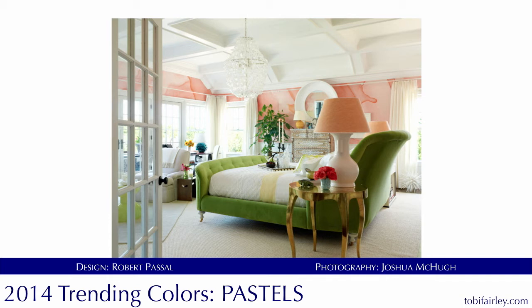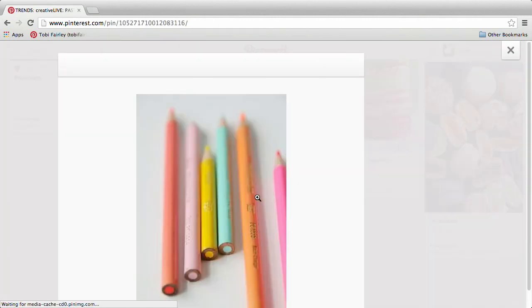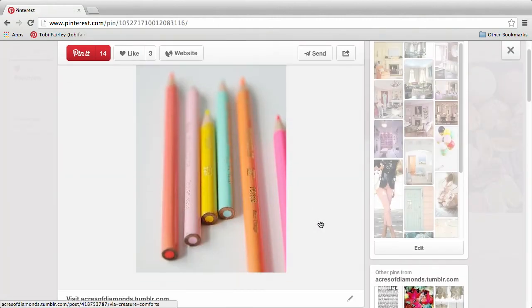We're going to hop around again and look at what pastels look like in the world of interiors and beyond, other product. So for me, let's look at that image I just had pulled up of the pencils. There's something so fresh to me about pastels. Look, a few of these almost even fall into the neon and pastel palette, because they're real punchy. But there's something so sweet and almost like candy that I love.